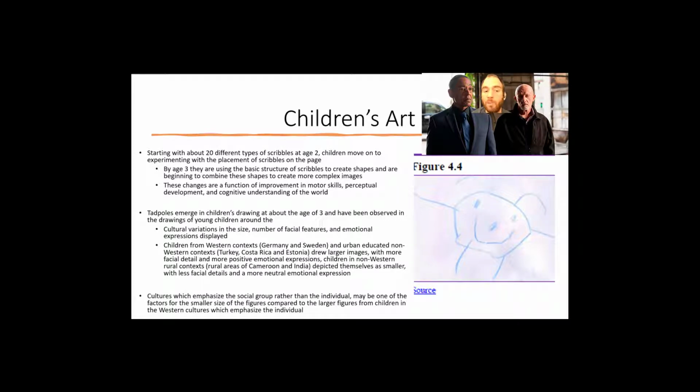Cultures which emphasize the social group rather than the individual may be one of the factors for the smaller size of the figure. So the idea here is individualized culture. So we're going to emphasize the self. We're going to emphasize facial expressions. We're going to make ourselves the centerpiece of the photo or the drawing in this case.